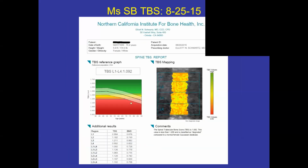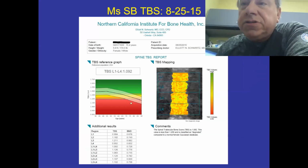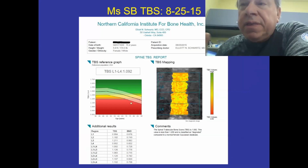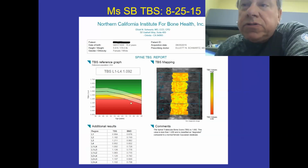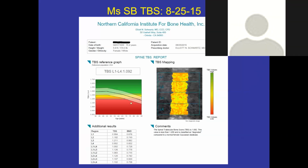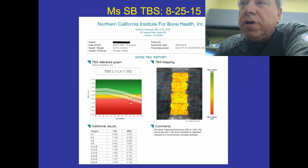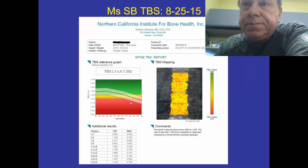Okay, so then we also have trabecular bone score, which I'm just going to touch upon. But this is one of my CKD MBD dialysis patients, and she had a trabecular bone score that was classified as degraded. So when I see a degraded trabecular bone score, right away I'm thinking probably an anabolic drug for this patient.